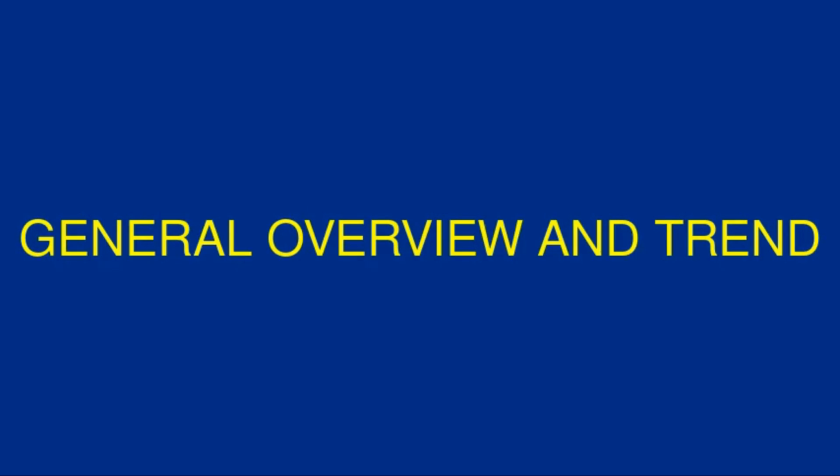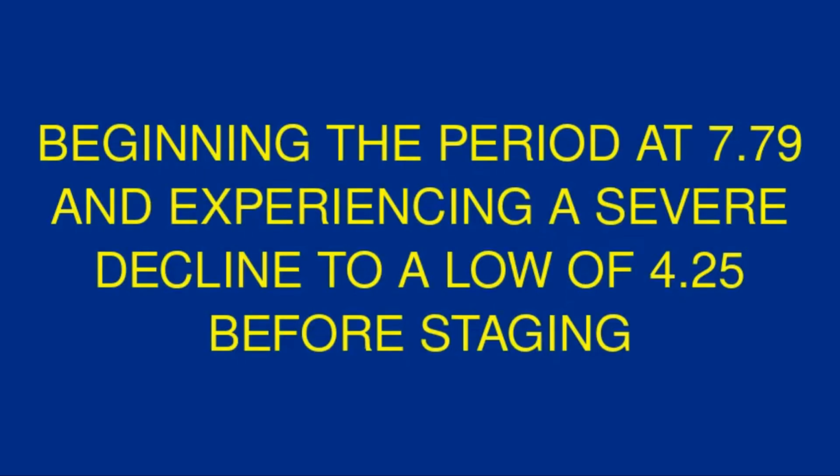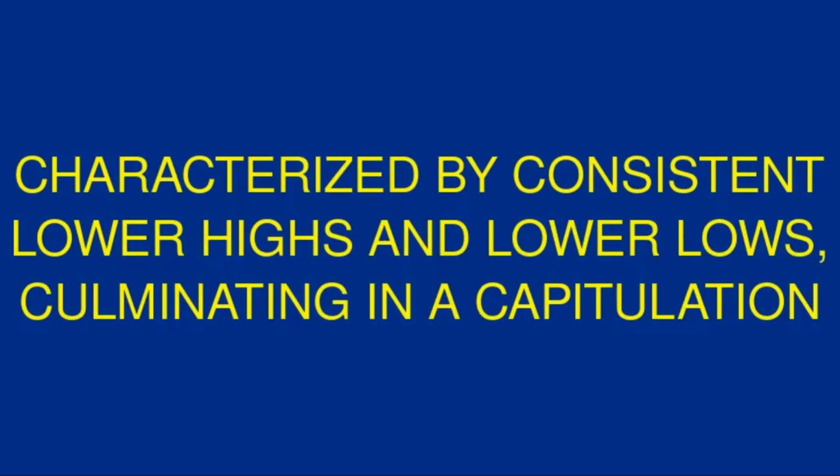General overview and trend. SGML has demonstrated extreme volatility over the past 3 months, beginning the period at 779 and experiencing a severe decline to a low of 425 before staging a dramatic recovery. The stock established a clear downtrend from May through July, characterized by consistent lower highs and lower lows, culminating in a capitulation phase near 425 in late June.